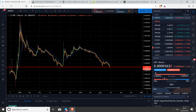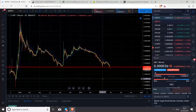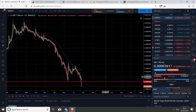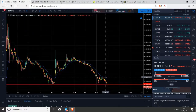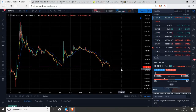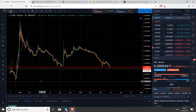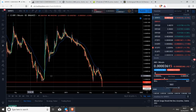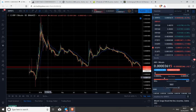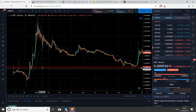So XRP Bitcoin. Now, I had this line in place. I pretty much had this in line to watch this happen. Basically, for XRP to recover against Bitcoin, it's going to take some serious support, which I just put in as another horizontal. You could have that support. You could just about give it some hope against Bitcoin by using... where did I place that?